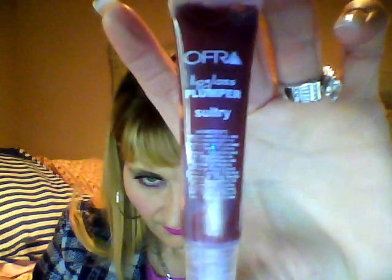So they're all full size. Yeah. Here's another full size. This is Ofra. Not one of my favorite brands, but hopefully each month it doesn't come. So this says lip gloss, plumper, and sultry. I think I already have this one. But there it is. Let me turn my ring around.